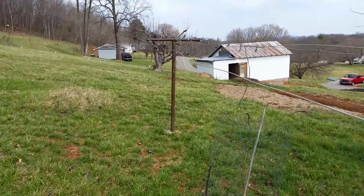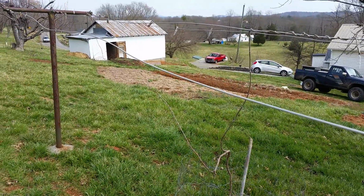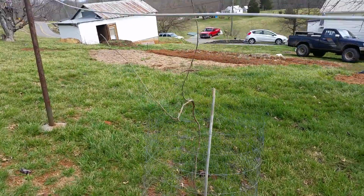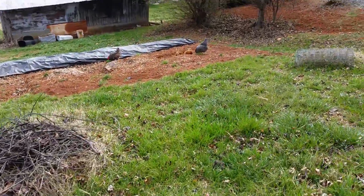We got these as foot tall little whips and didn't do a whole lot with them their first year, and last year they really took off and they're gonna do well. So they made it.